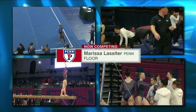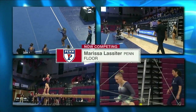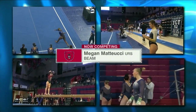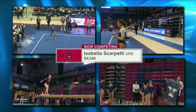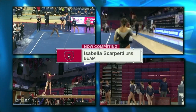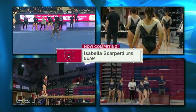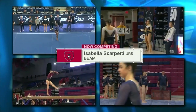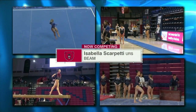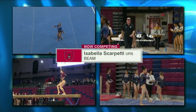On the beam for Ursinus, Isabella Scarpetti. One currently to go. Floaty backhand spring layout step out there. Marissa Lassiter just showing it off on floor. Tricky switch split combination there on beam.